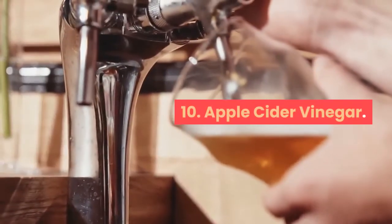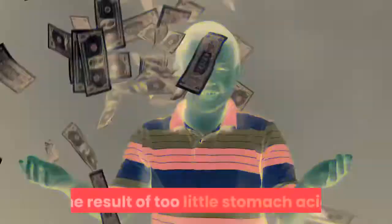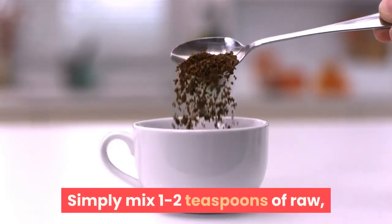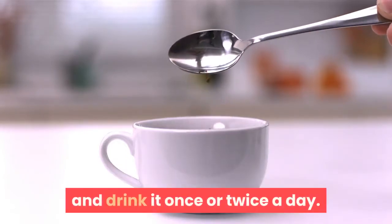Apple cider vinegar. Very often, your acid reflux is in fact the result of too little stomach acid. That's where apple cider vinegar steps in. Simply mix 1 to 2 teaspoons of raw, unfiltered apple cider vinegar in a cup of water and drink it once or twice a day.